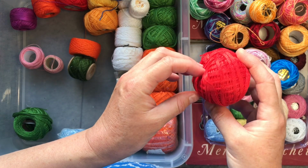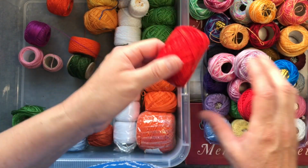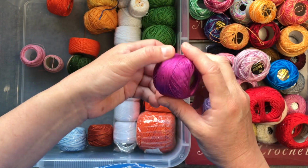And then we just have some regular coloured ones. So reds. Another, different red. So it's great. You just get that good variety when you buy a mixed bulk pack. A beautiful purple.